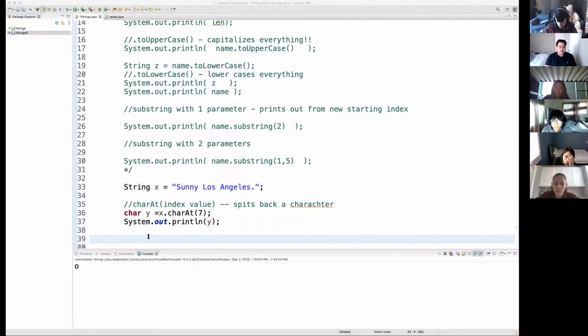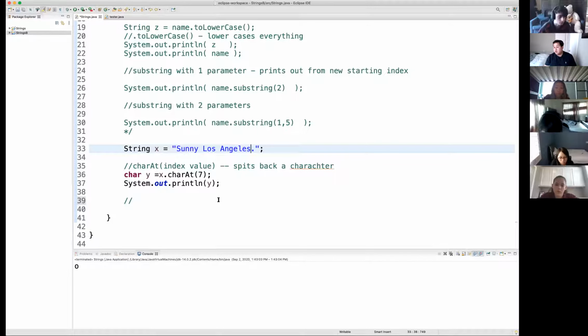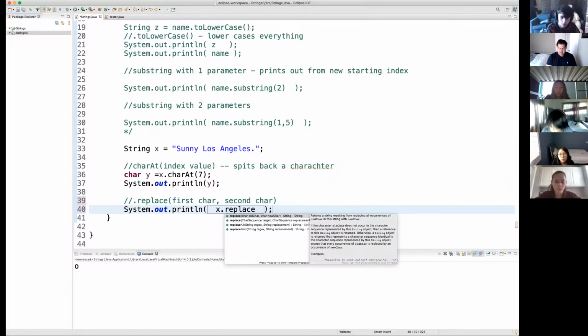Okay. So moving on. Let's say that I have a sentence, and let's say I have Sunny Los Angeles. I have 3 N's, so we'll work with the N's. Let's say that I wanted to replace all the N's with zeros, or O's or anything. Dot replace, and first character, second character. So if I say sys out, and let's say I say x dot replace.